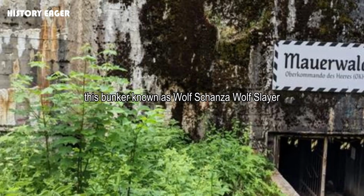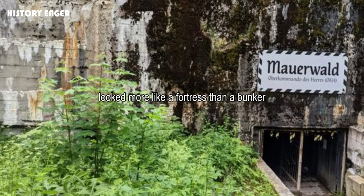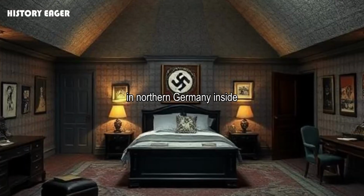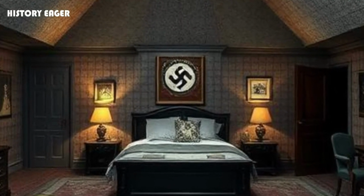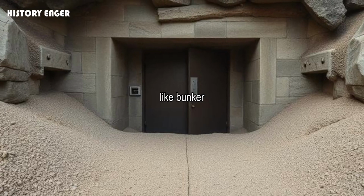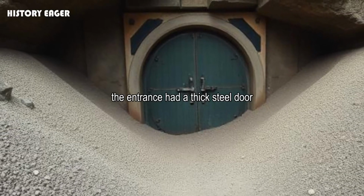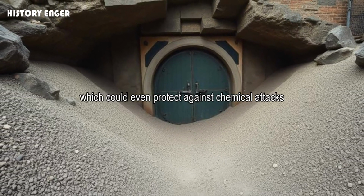This bunker, known as Wolfschanze, Wolf's Lair, looked more like a fortress than a bunker. It was located in the middle of a forest in northern Germany. Inside, there was Hitler's bedroom, surrounded by office suites. The roof of the bunker was approximately 7 meters thick. A thick layer of gravel covered the entire fortress-like bunker, making it safe from airstrikes and bombings. The entrance had a thick steel door, which could even protect against chemical attacks.